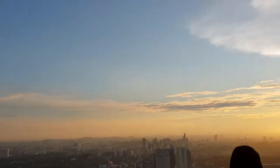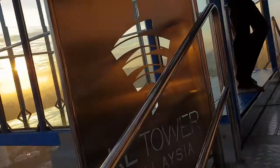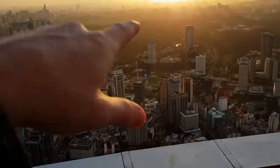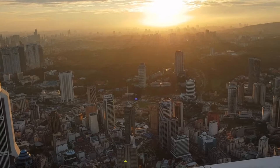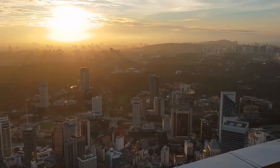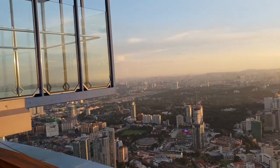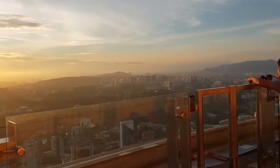So basically, you can see pretty much all of Kuala Lumpur, or at least the really famous parts from here. And I want to point out some of the views. Down there, it looks like some kind of football stadium, if I'm not mistaken. You can see lots of trees around, which is really nice. There's some other kind of stadium, which I don't know what that's for. And there are lots of people filming up here. But again, the views are really amazing.